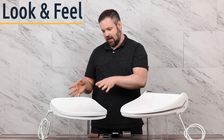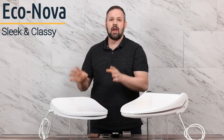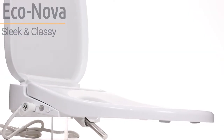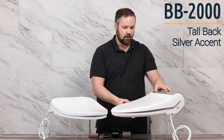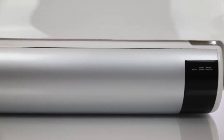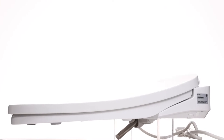So let's go ahead and start by talking about the look and the feel of both of these units. First of all, let's look at the Eco Nova. The Eco Nova has a sleek, classy profile. It looks more like a traditional toilet seat than practically any other seat on the market because of how sleek it is. The BB-2000, on the other hand, has a taller back and it has the silver accent strip. So if you like the silver accent strip, if it fits your bathroom's decor, awesome. Otherwise, the Eco Nova might fit your bathroom decor a little bit better because of how sleek it is.